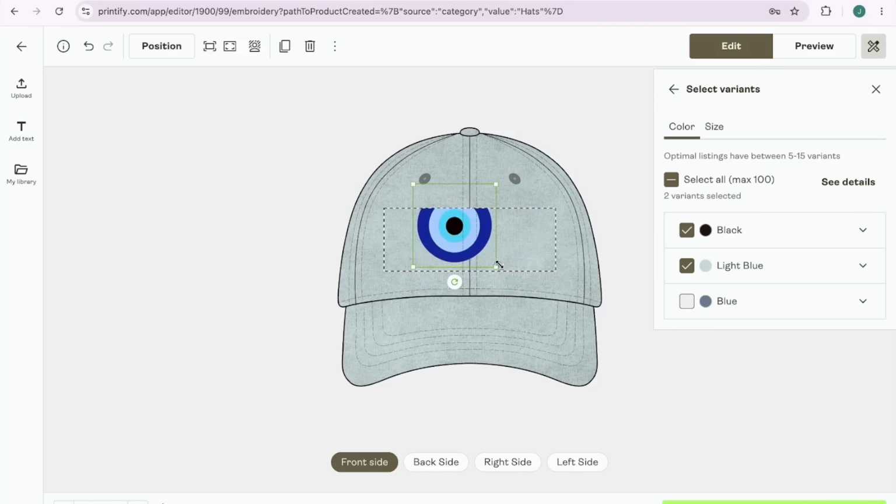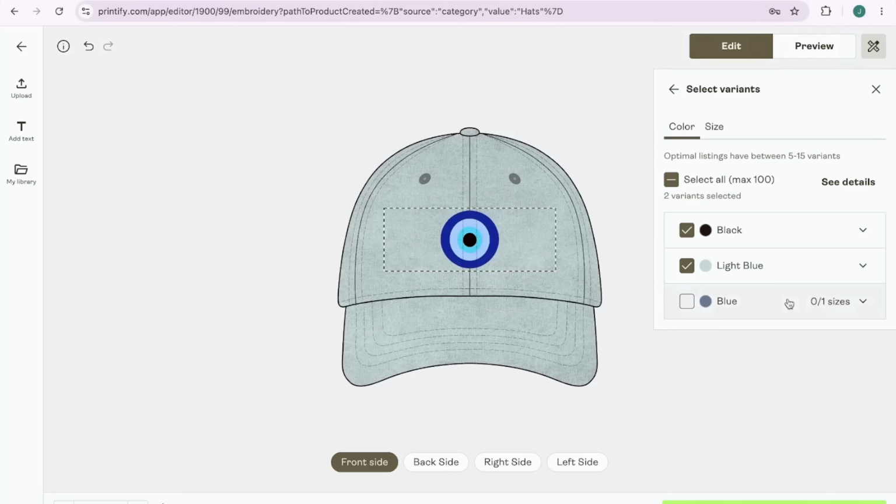Also to note, the colors are going to be a little bit different when it is embroidered. As you can see, mine came out a little bit different. Printify let me know this before printing.